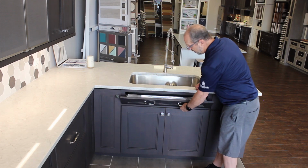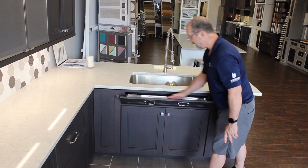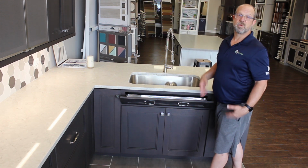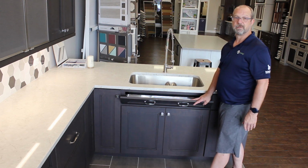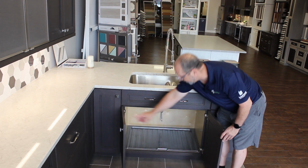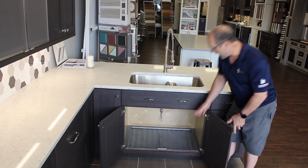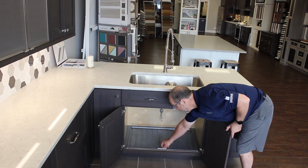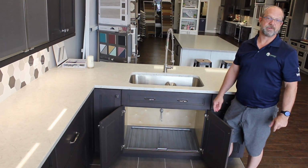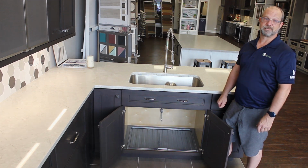A really nice feature here is a tip-out drawer on the top, and this is ideal for sponges and small cleaning tools that you would use for the kitchen. And the bottom of this sink underneath here, most people typically store cleaning products and detergents underneath. And here we have a tray that's removable and can be easily rinsed off because it's waterproof. So if something does leak, it's not going to destroy the base of your cabinet.